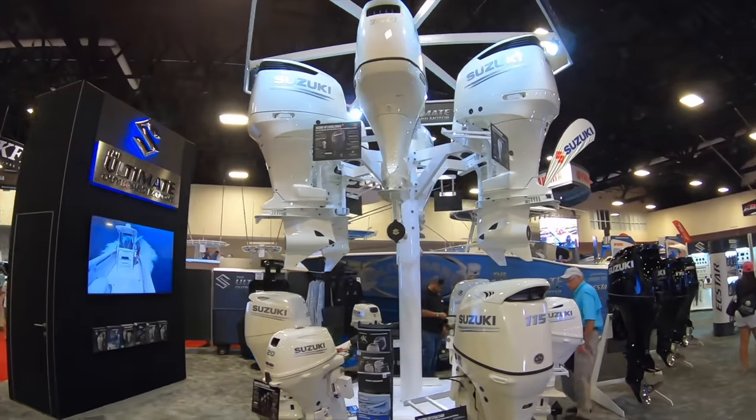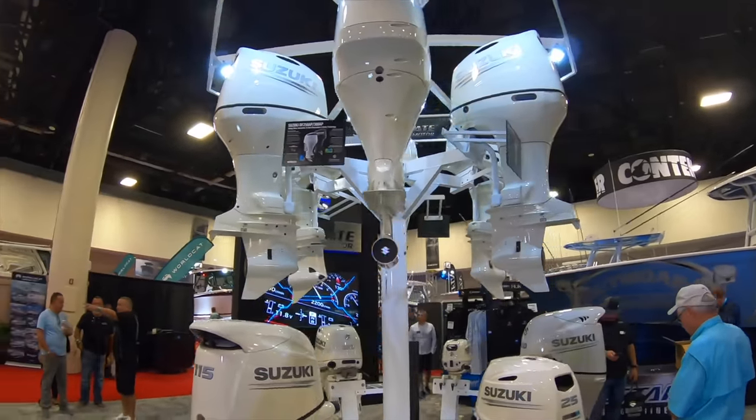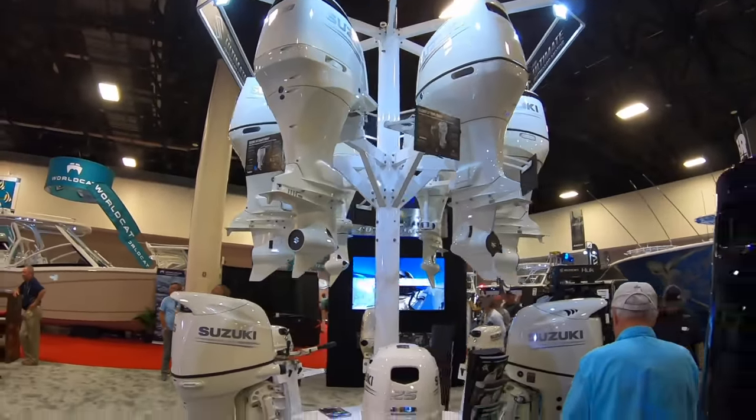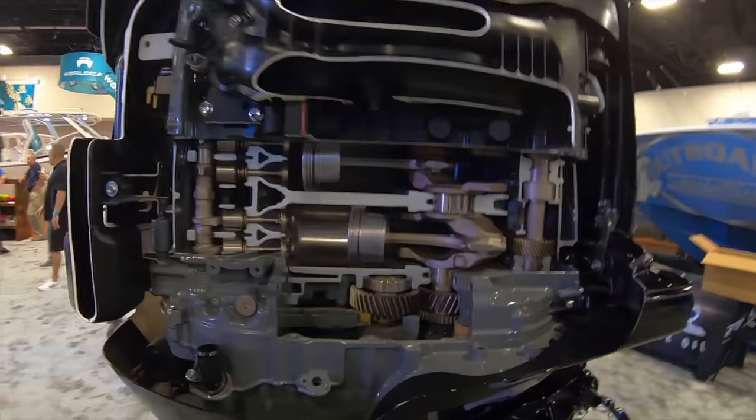Check out my old friend, the Suzuki outboard. Now this is cool. They actually cut up a Suzuki.